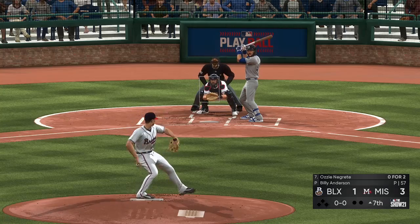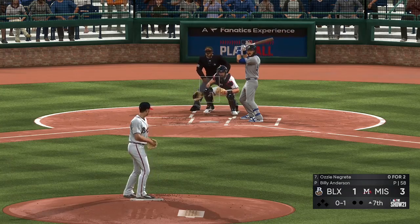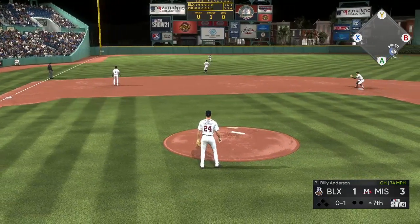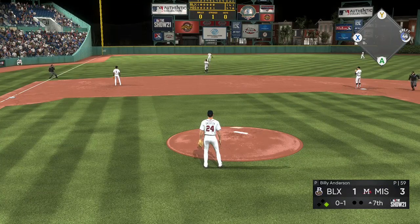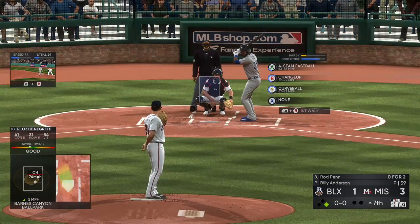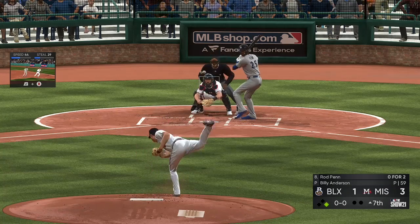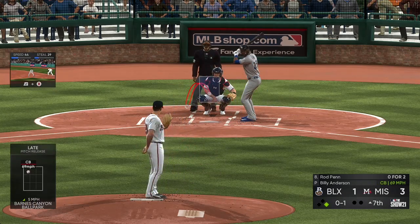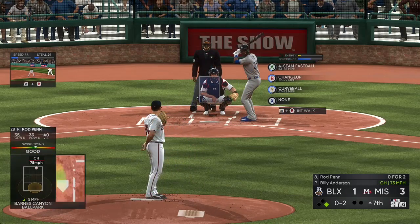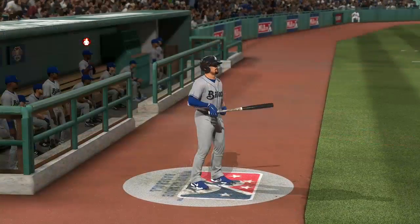Into the box now, Ozzie Negrete. As he'll go after a curveball out of the zone to start the at bat, it's 0-1. He's 0-for-2 in the ballgame so far. Hard hit toward the hole, and that's through into left, so a leadoff single here to start the seventh. Stepping in now, Rod Penn. As he'll take a look at a curveball that drops in there on the outer half, it's strike one. Swing and a miss, and he's in trouble now, 0-2. Right down Main Street, caught him looking.